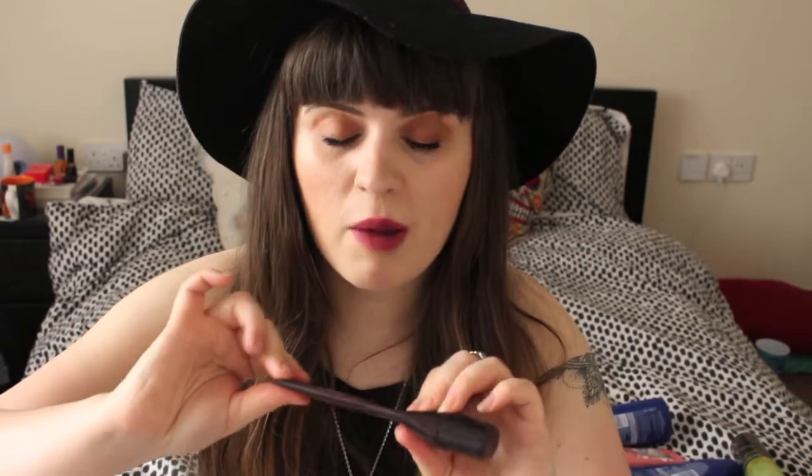I've got two base products to talk about. The first one is the Laura Mercier Oil-Free Tinted Moisturiser. I love this stuff. I'm trying to use up a couple of foundations and bases that I'm at the end of before I repurchase something like this, but I'm half tempted to do it when I'm back in the States because it works out to be £10 cheaper than if you buy it in the UK, but this stuff rocks.